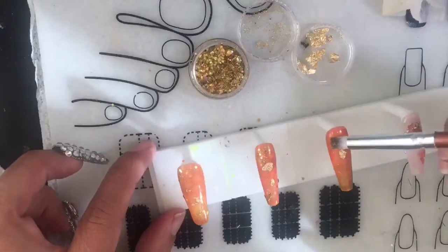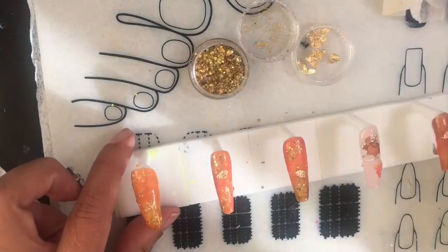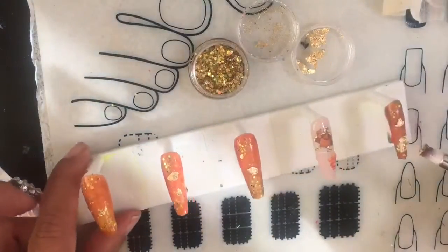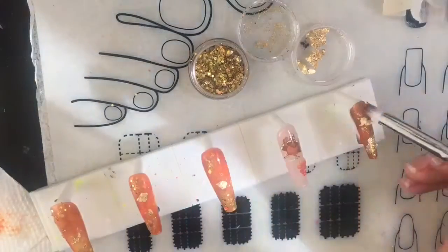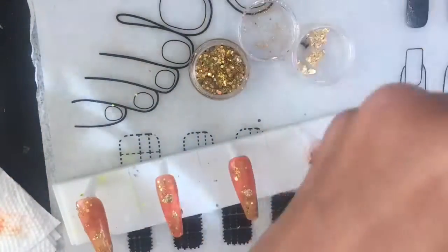And I have one that I want to go do right now for Easter, and I have stamping, I have decals, and I have molds. So I'm wondering, how can I incorporate all three in one nail, or should I just do three? Hey, you know what? I'm going to do three separate videos. But I wanted to kind of do them on my natural nail. But right about now, I think my nails need a break.